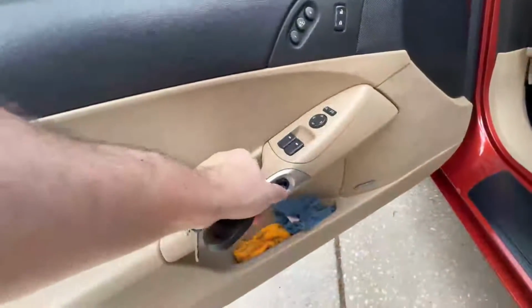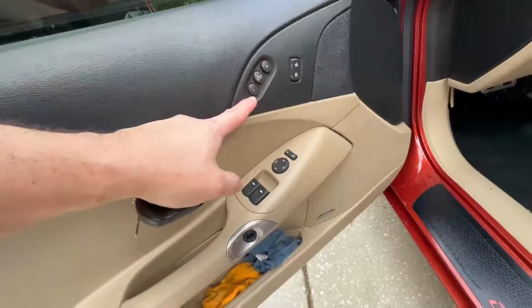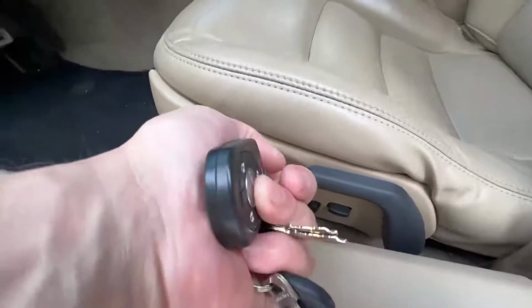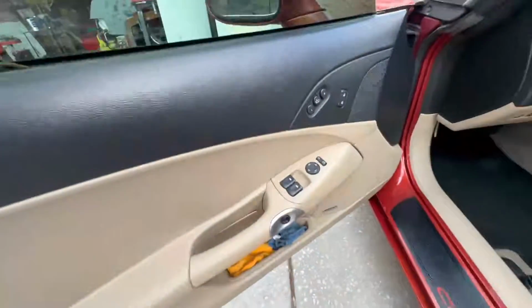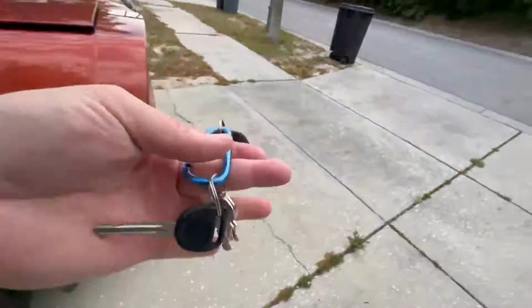As we come out, this button here opens your doors, windows, mirrors, and then your power seat memory options. And your power seat controls are right here for your lumbar and your seat recline. And then these little buttons always wear out. They're about $10. You can get them on eBay. Real quick tip there.